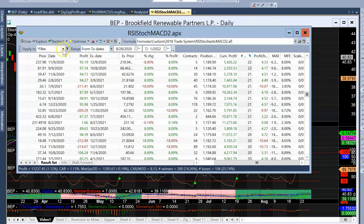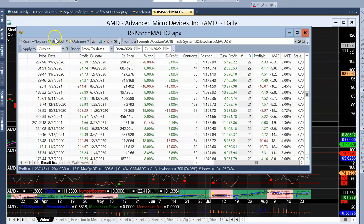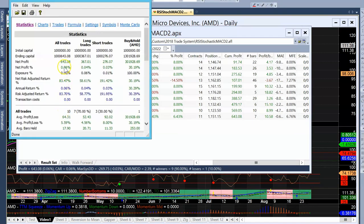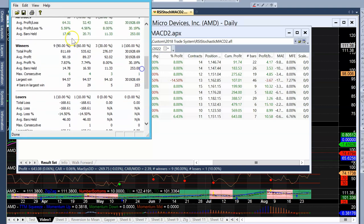We want to get the current stock only, just one, instead of a portfolio of stocks. That was the best. And we want to only get the one, AMD, and we're going to do a back test just on that one stock. 45 days out, $1,200 on each trade. It said I would have done 10 trades and would have got $643, and that's a risk-adjusted return of 83, and 9 winners and 1 loser. Average bars held is 18 days. That's interesting. Remember that. 18 days, 9 winners, 1 loser.